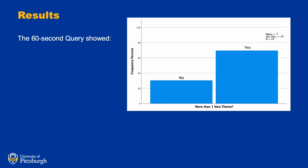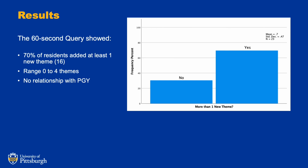The results of this feasibility study are that the 60-second query show residents increasing their ability to recognize instances of quality and safety risks. Specifically, 70% or 16 participants added at least 1 new theme. 7 residents added no themes, 1 resident added 3 new themes, and 1 added 4 themes. Postgraduate year did not predict whether residents added more than 1 theme.